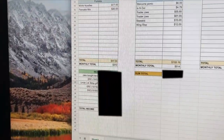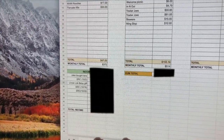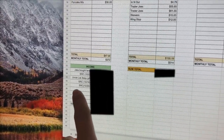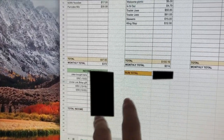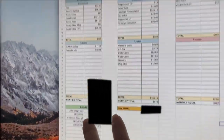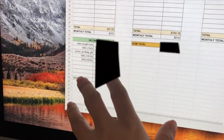And then in the bottom right here, I do basically what my inflow is, so my income. This is whether somebody bought something off of me, like as you can see I had a birthday gift recently, and my paychecks from my school job. So that's just my income section. So what I do is I add up all of these, and then I subtract it by my income.